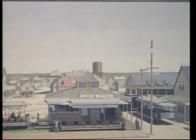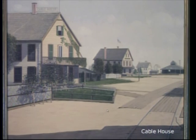Again, wide open. Now remember, there's no water system. There's a water tank. They had to have wells to serve everybody. But these are all Fowler's paintings.